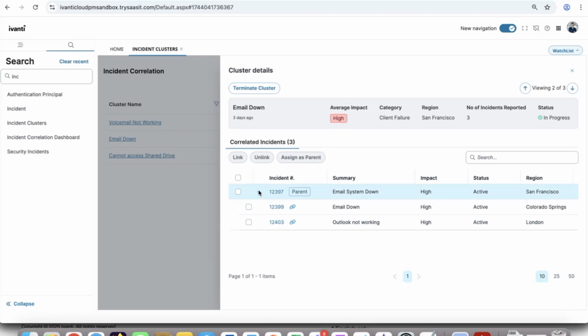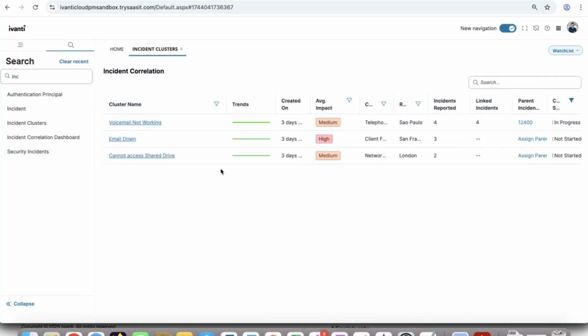You don't have to look into those, right? By the way, when the cluster is formed, we look at the impact of the child or all the incidents that are in the cluster and calculate the average impact so that you get a sense of how impactful this is. The category, region, etc., are typically taken from the first incident. But ultimately, you're able to manage the cluster of incidents by assigning a parent, creating the relationships, and then focusing on a single incident, right? And you see that parent now reflected here, right?